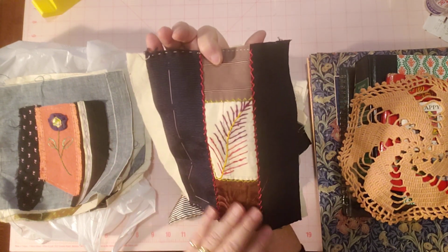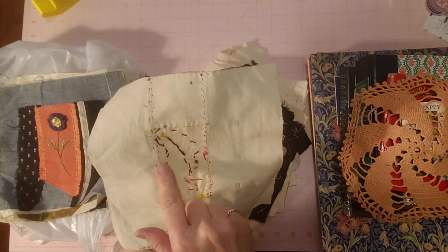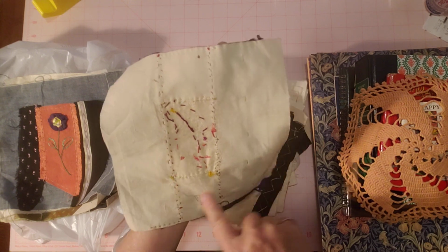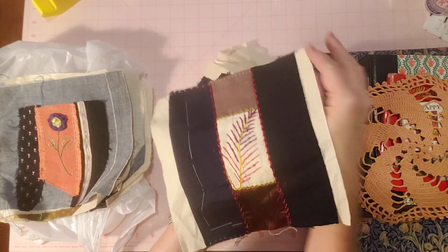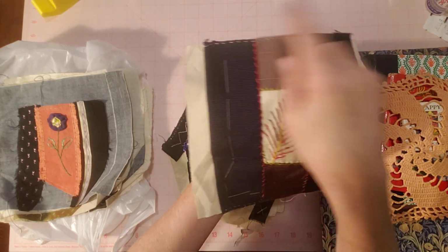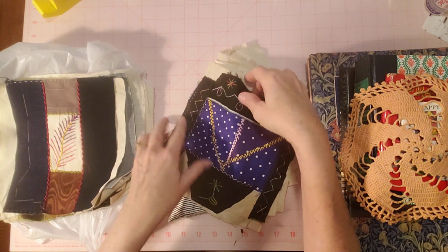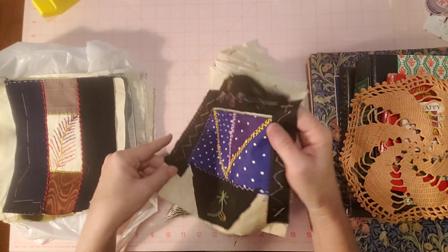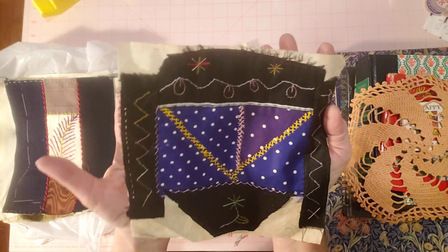And then look at the red stitching. Is that stitched through? There is some red stitching on here, so that looks like it was done after it was put on here. Look at the big stitch over here. Someone was really just having fun, maybe doing some hand stitching, like slow stitching. Here's a beautiful one. Look at all the different stitches on here.